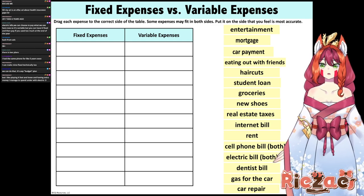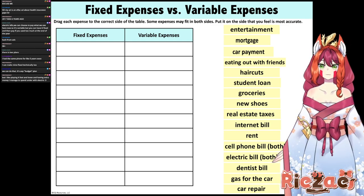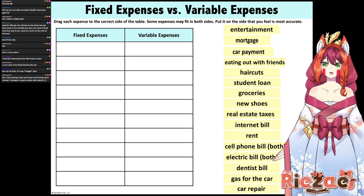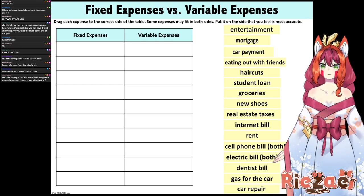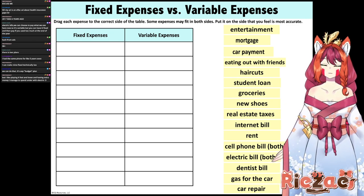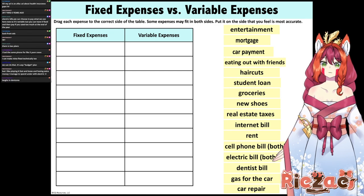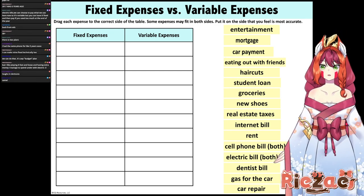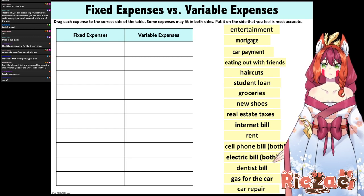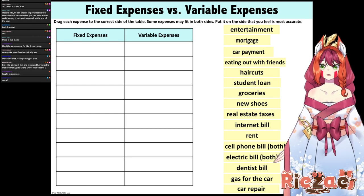Dentist bill is going to be variable because, well, teeth suck. If I could, I would have all my teeth pulled and have implants put in. Or dentures, even though I know that's a pain. My friend Gremlin has dentures. But I still feel dentures would be a little easier to manage and take care of than teeth. Because if a denture breaks, hey, you're not going to feel the pain from it.